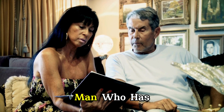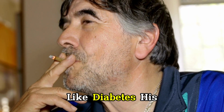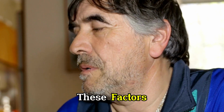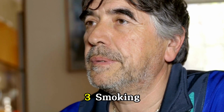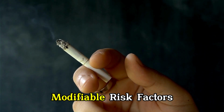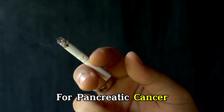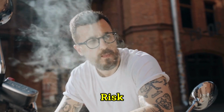Consider a 70-year-old man who has smoked his entire life and developed a chronic condition like diabetes. His age combined with these factors puts him at an increased risk of developing pancreatic cancer. 3. Smoking. Cigarette smoking is one of the most significant modifiable risk factors for pancreatic cancer. Smokers are 2 to 3 times more likely to develop the disease compared to non-smokers. Even after quitting, the risk can remain elevated for several years, but quitting smoking significantly reduces the risk over time.